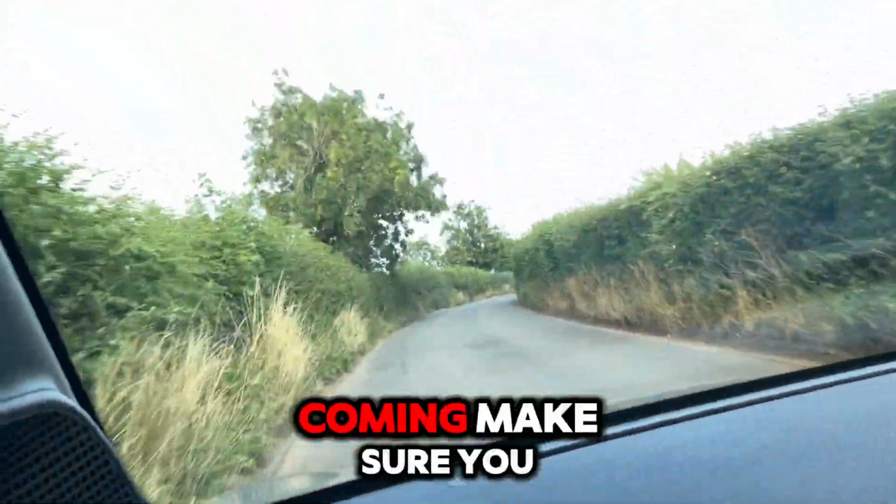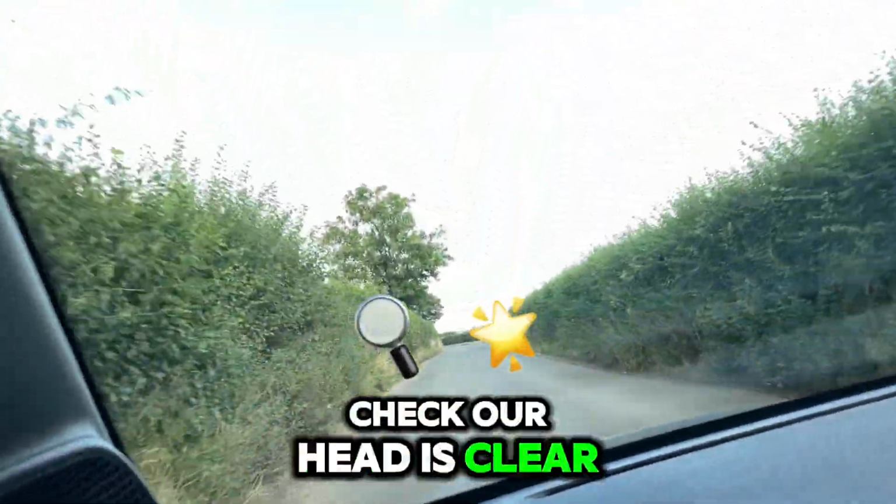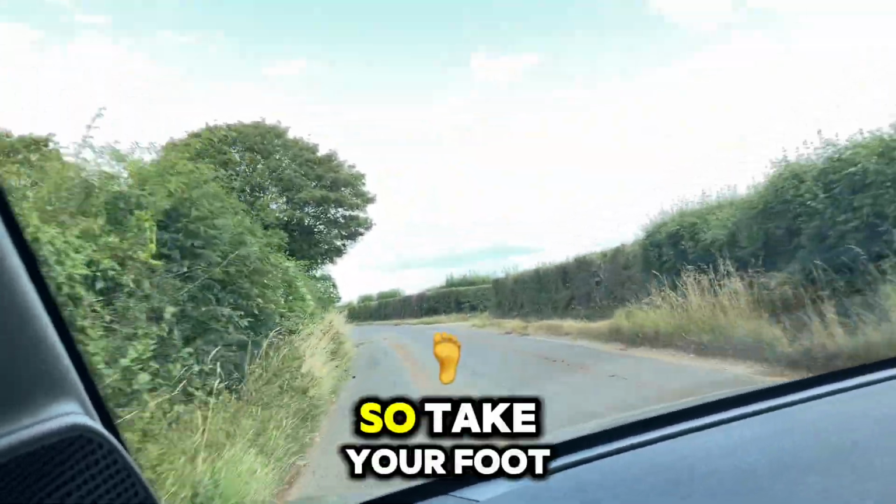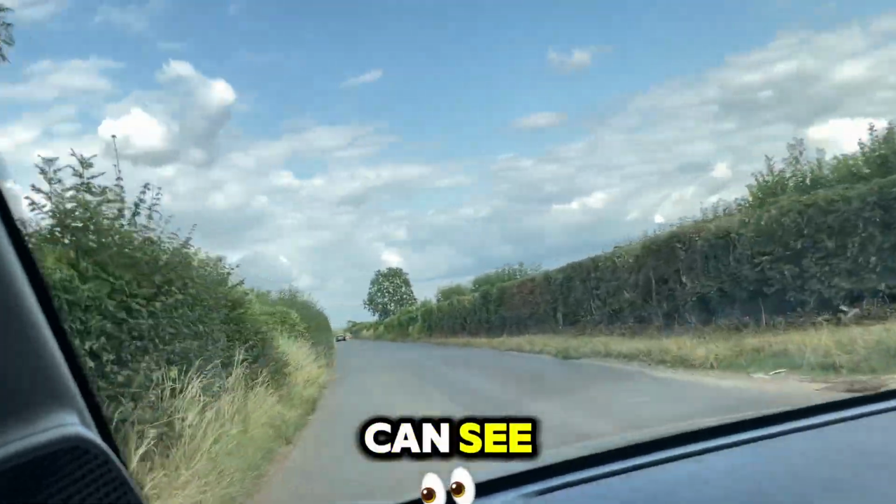Okay, it's a bend coming. Make sure you slow down, check ahead is clear, and then you go back on your speed again. Come off, you can't see the bend, so take your foot off the gas. When you can see, you pick up the speed.